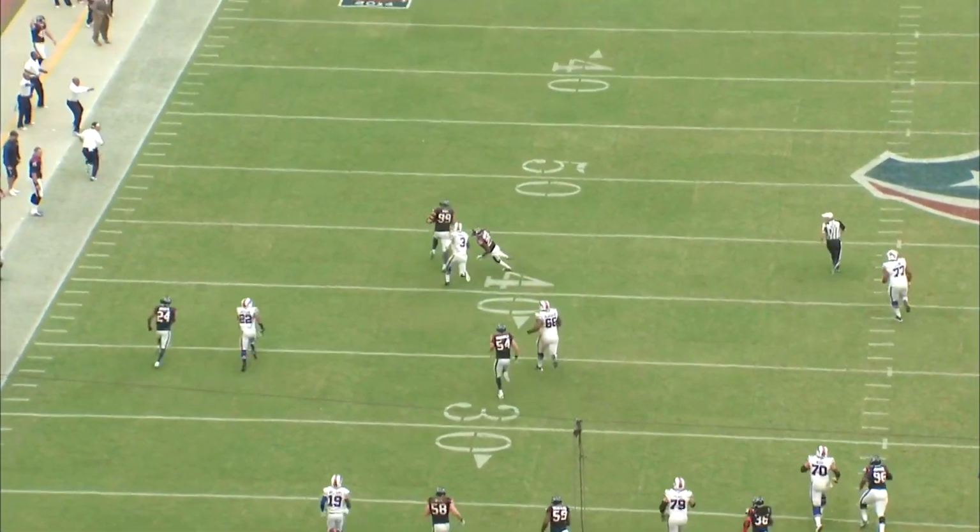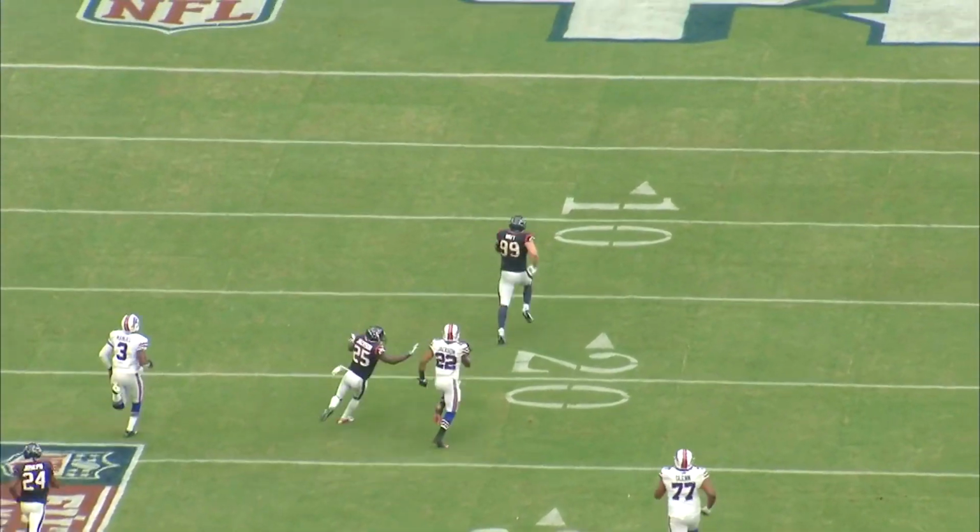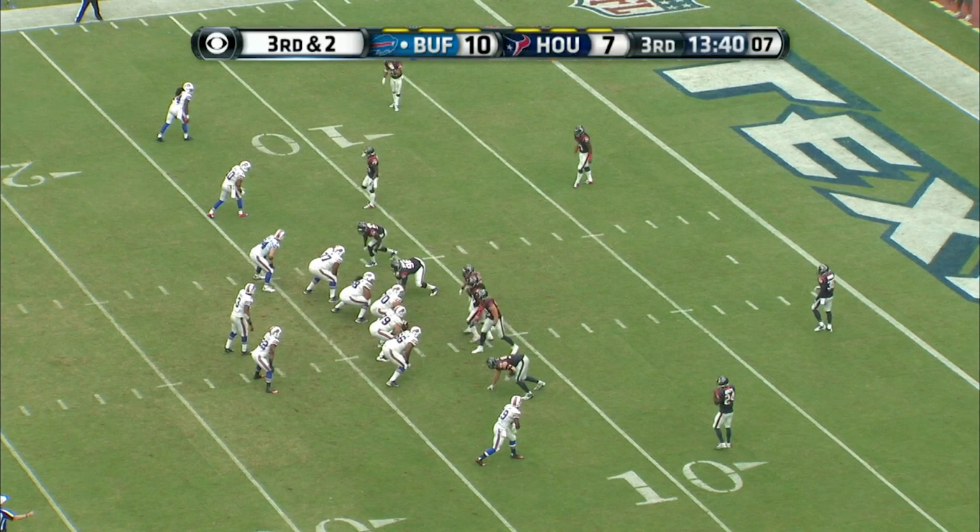Well, since I brought it up, why don't we start with that pick 6, because to this day, it's still one of the best defensive plays you're ever going to see. It was early in the third quarter, and the Bills were driving in the red zone to try to take a 2-possession lead over Houston. The ball was on the 12-yard line, and it was a 3rd and 3 situation.